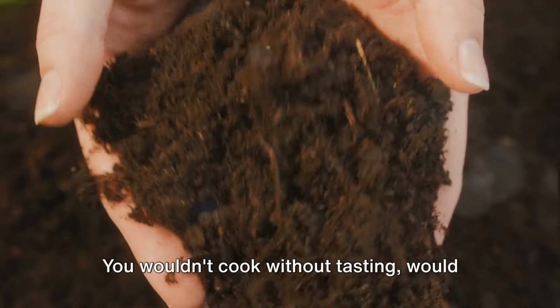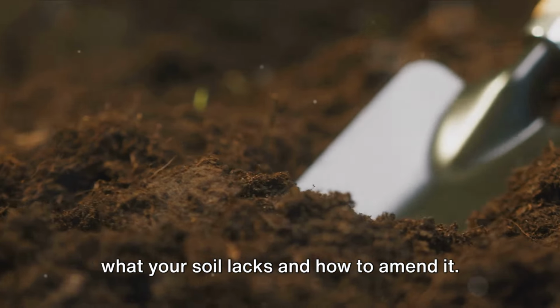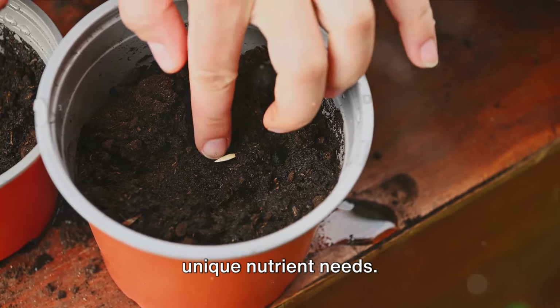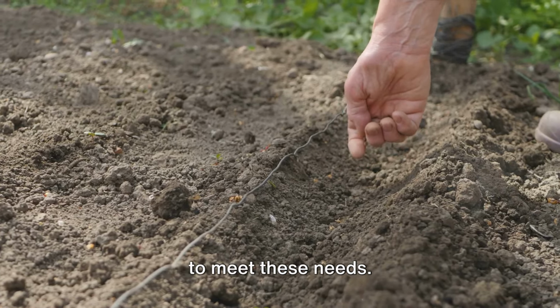You wouldn't cook without tasting, would you? The same principle applies to gardening. Soil testing allows you to understand what your soil lacks and how to amend it. Here's the thing. Each plant has its own unique nutrient needs. By knowing your soil's nutrient content, you can tailor your fertilization strategy to meet these needs.